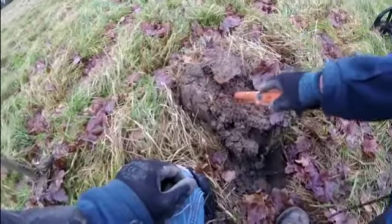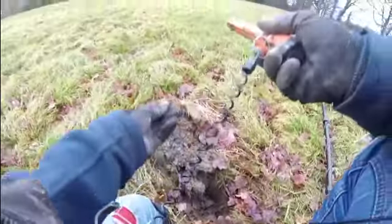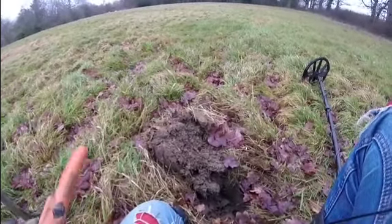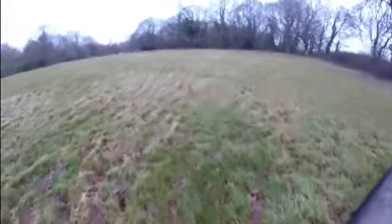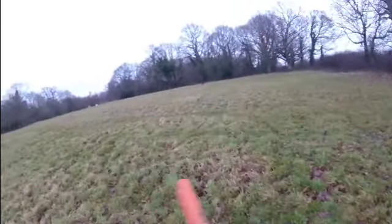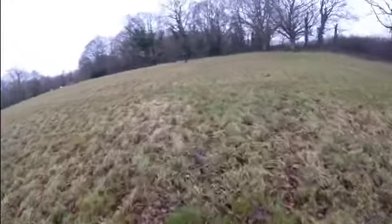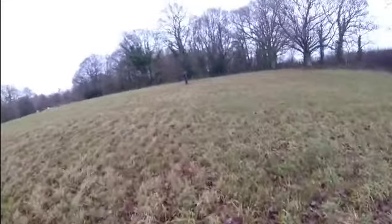Oh, and the old man's calling me over. So I'll keep you rolling. I'll find it. There you go, 5p piece. We're going to go over and see what he's found. He's whistling to me, so he must be excited about something. I bet he's got a bit of silver. Right, let's go over. There he is, he's coming over this way, so let's see what he's found. Time for a break anyway. You want a bit of footage?